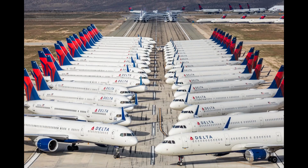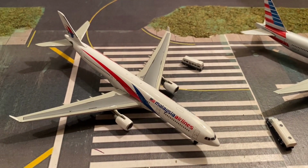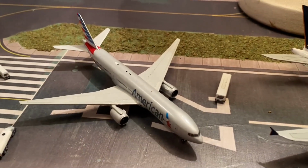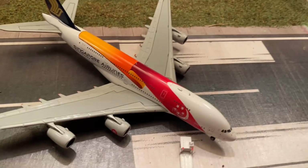Here's a real-life example of Delta Airlines grounded aircraft, just to show you the scale and the size of the groundings that have been occurring. I also then wanted to move on just to show you some other airlines who've grounded their planes. They might not be at JFK, but this is how their aircraft would be parked and grounded. We have Malaysian Airlines A330-300 and American 777-200ER.